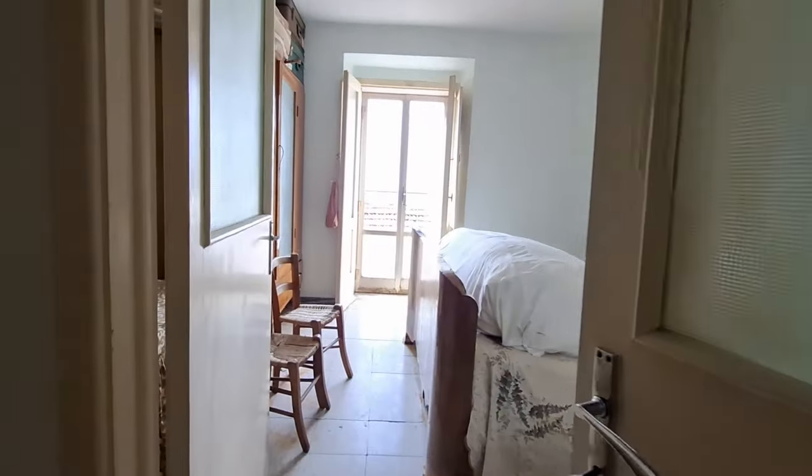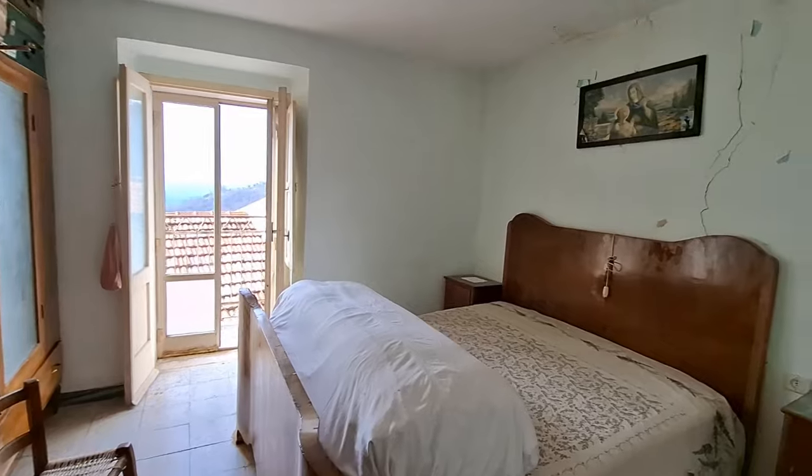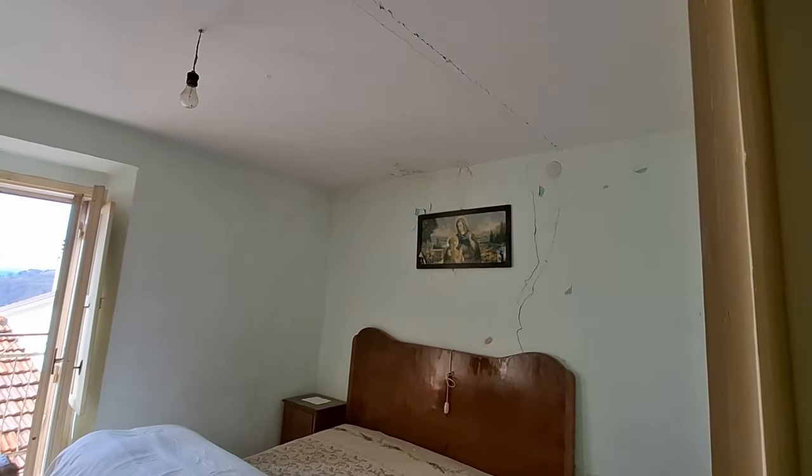On the second floor, we find a master bedroom with a balcony with a panoramic view across the village.